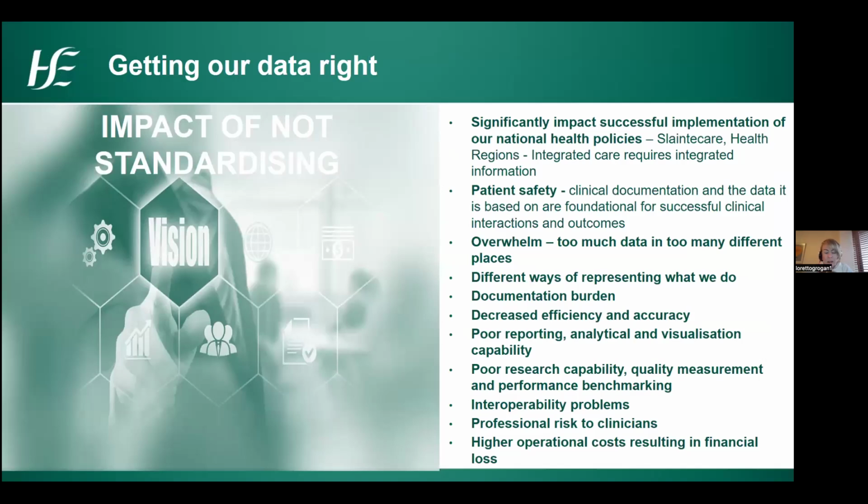So, just on the second last slide, Brid. The impact of not standardising our data. If we don't do it now, we have an opportunity now before we really start to digitalise. It will significantly impact successful implementation of our national health policies, namely Sláintecare and the health regions. Integrated care is at the core of our health system, and integrated care requires integrated information. Patient safety is a huge consideration. Clinical documentation and the data it is based on are foundational for successful clinical interactions and outcomes.